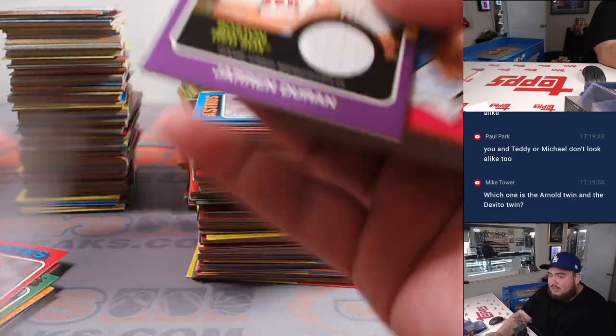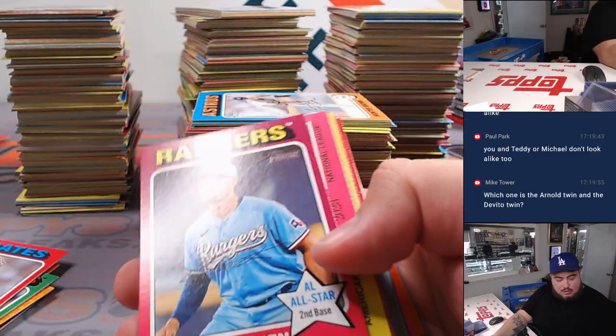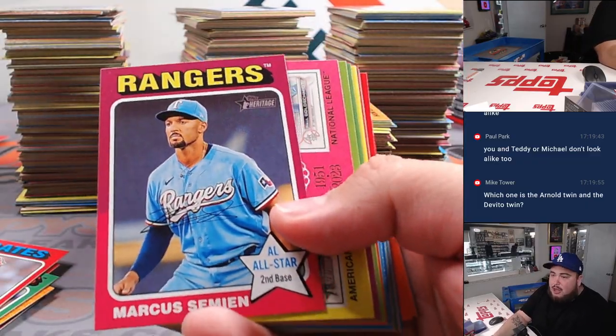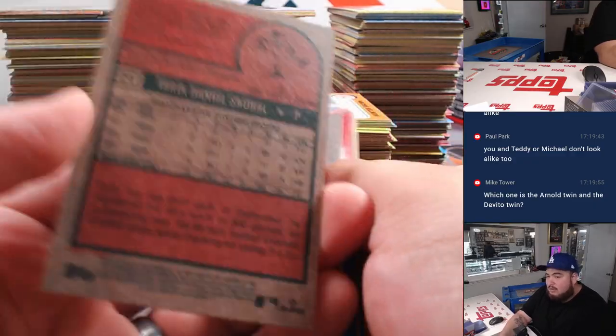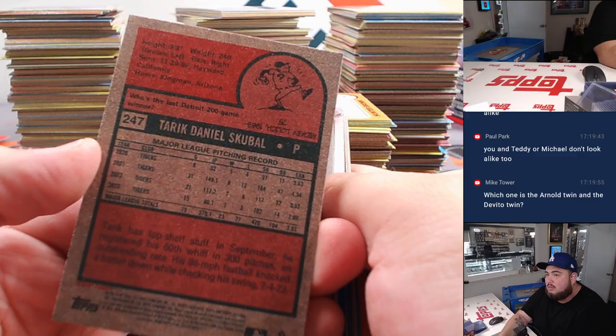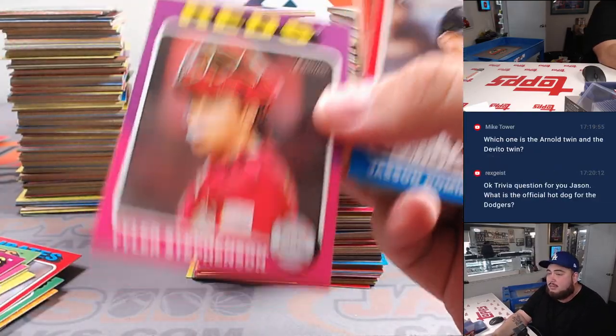Jaren Duran? Red Sox, Jonathan, he got something. Robert Stevenson blowing a little bubble gum.